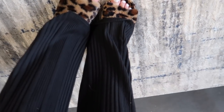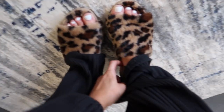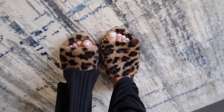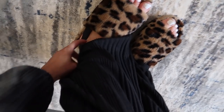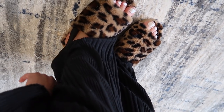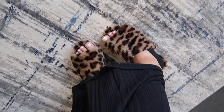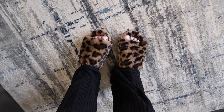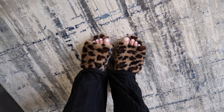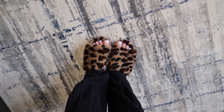So I have these slippers. I got them from Fashion Nova. They're like the UGG dupes, because I've heard bad things about the UGG ones, because they say they're super huge and your feet slide off. It's the same with these, but at least these were cheap from Fashion Nova. They're cute, just easy to walk around the house. I'll have these linked down below too. Y'all know I like my slippers.